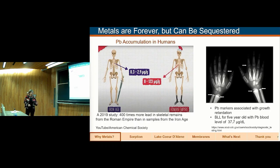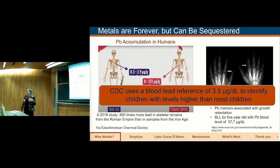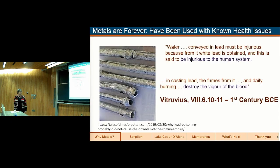But more recently, if we look at lead markers associated with growth in this 5-year-old child, you can see the lead markers in the x-rays, and the blood lead level for this child was 37.7 micrograms per deciliter. Anybody know what the safe level of lead is? 0, right? It's 0, but if you look on the CDC website, they'll give you a lead level of about 3.5 micrograms per deciliter, and that's just basically to say, well, you have lead higher than most children. Okay, so it's just a reference level.